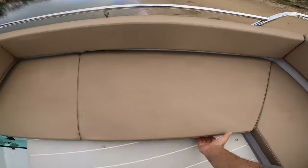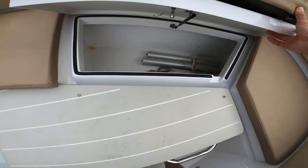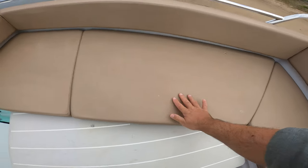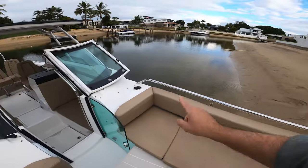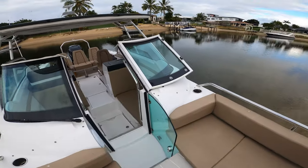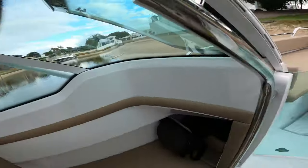Now, underneath here, we've got storage. So that's where your longer legs are for this table just below me. And that's how you raise the table and put it into picnic mode just here. So if you're going to have a little meal, you'd probably do it up here. We've got a drink holder there and there. And then we've got another seat here, and then we move aft and come into the cockpit.